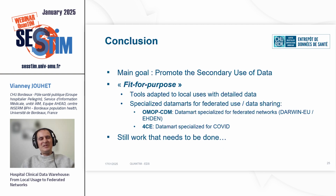This is why I will just conclude by saying, remember that the main goal is to promote secondary use of data. To promote the secondary use of data, you have to enable the usage locally for local end users, such as healthcare professionals, but you also have to provide access to other users outside the hospital, which is really important. But at the opposite, you need to be careful about data privacy. And also, because you want to give this kind of access, you have to integrate a federated network, which will help the usage of the data. So if you want to address this main goal, you have to build a fit-for-purpose clinical data warehouse, which means more than just putting the data all together. It means building tools that are adapted to the local usage, but also specialized for federated networks.